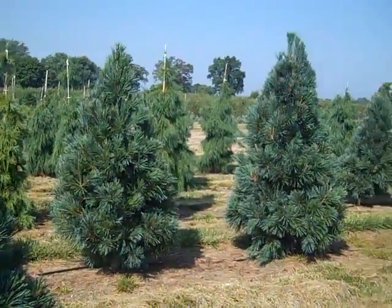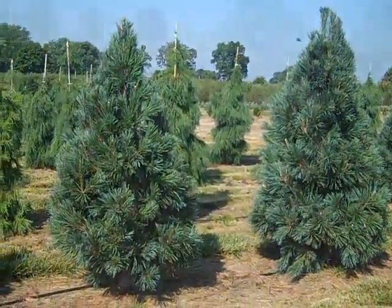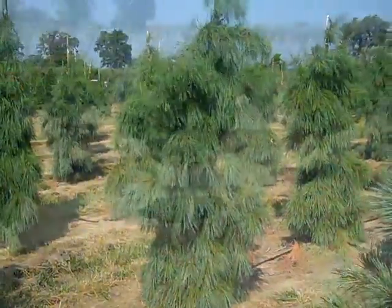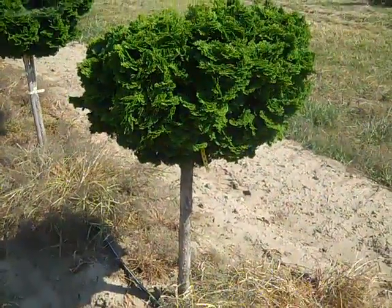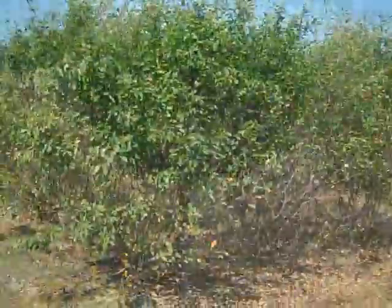Here we're looking at 5 and 6 foot, and these are Pinus flexilis Vanderwolf. Hey, check out these gorgeous, these are 6 foot weeping white pine. Hey, here we have some nice specimens. This is Tempelhof on a standard. As you can see on these Tempelhofs on standard, they have 30 inch plus heads, and they're just beautiful specimens.